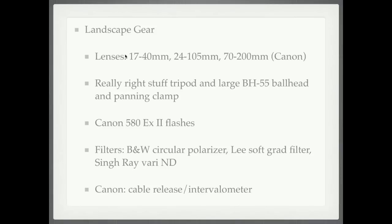I am a big fan of Really Right Stuff gear. I recently purchased their tripod. It's a tremendous tripod. And I have their ball head and panning clamp.